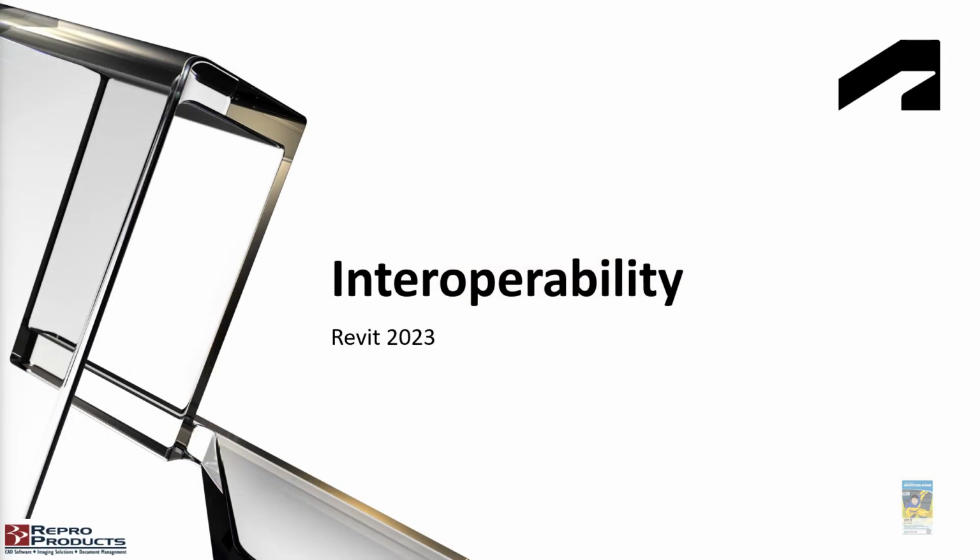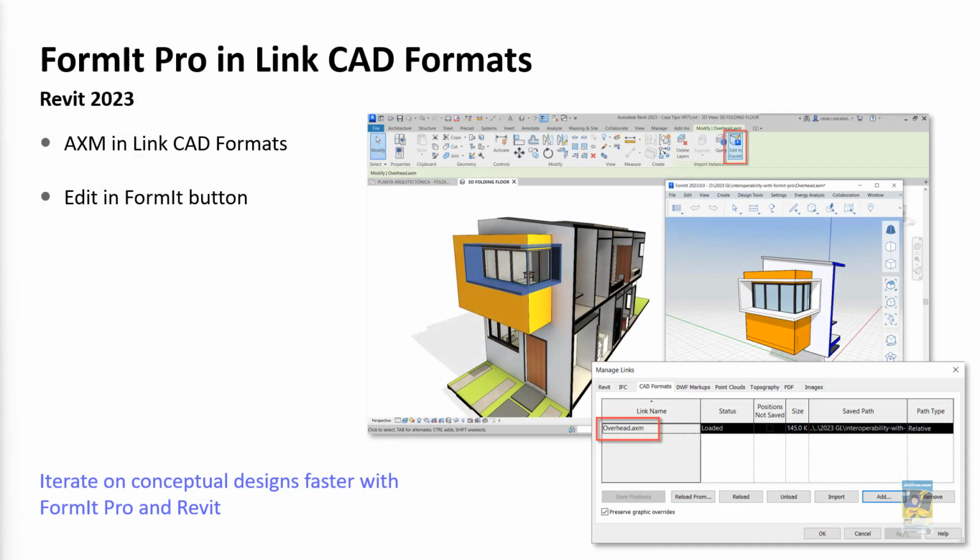In regards to interoperability, we have Formit Pro and linked CAD formats. So what they're saying is that the AXM format file can now be brought into a linked CAD format. And then you can edit in the Formit button as well. So they're trying to set up the interoperability between Formit Pro and Revit to be better to include CAD files.